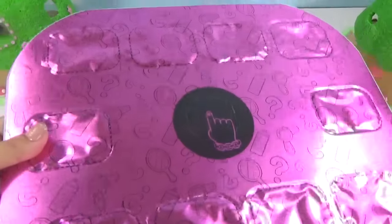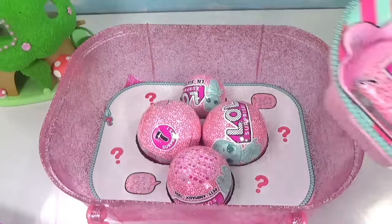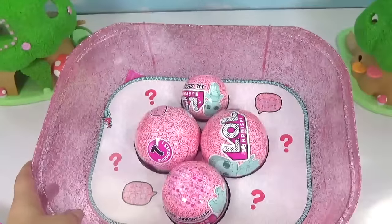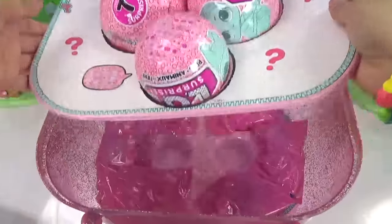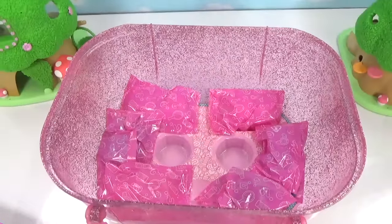Here is the first one. Let's get it all back together so we have something to plop it on. Oh no, we don't have three layers. We've got a whole underlayer.